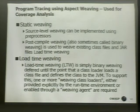So I'm going to talk a little bit about trace analysis. And there's two types of trace analysis: static weaving and load time weaving. Actually, in the first paper I did, I used static weaving, where the code's added to the application, and you have the compiled binary or bytecode in the Java case, and then the weaving application will add the monitoring code to the bytecode.